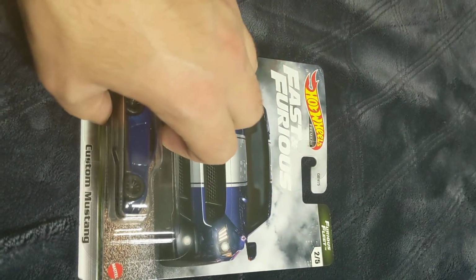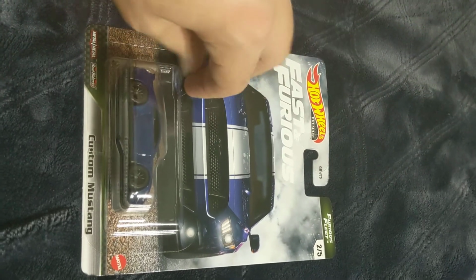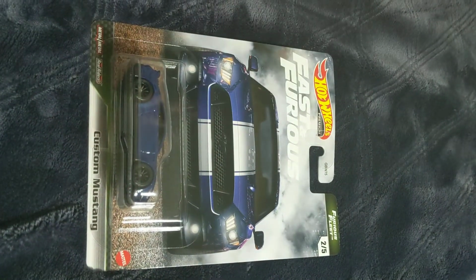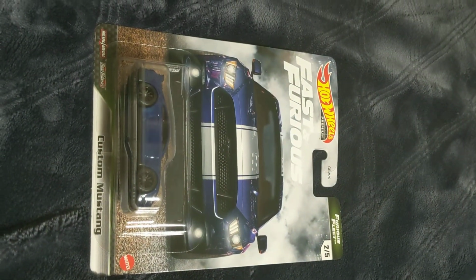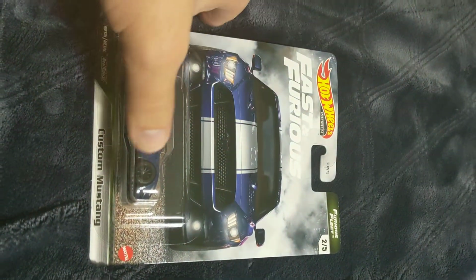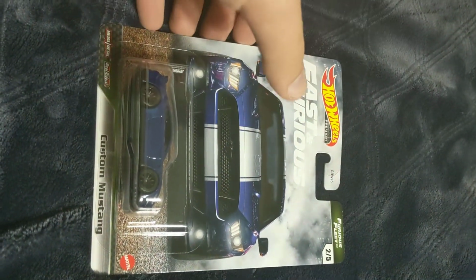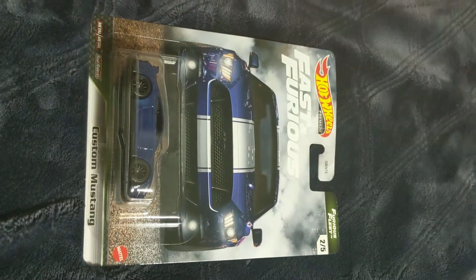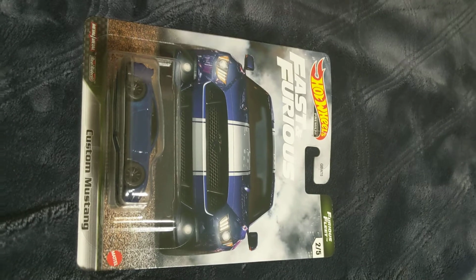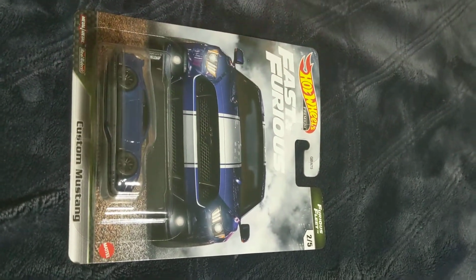Anyways, enough talk about differences in new Ford Mustang cars and the differences between this one and the other one, and basic and premium cars from Hot Wheels, because that's not the point of this video. If anyone did want clarification, I'm glad I mentioned that, because now we can unbox the car, which is what this video is for.